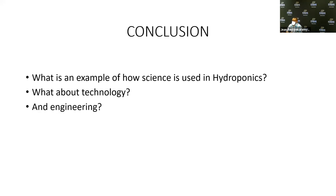Okay, let's go back to our questions. Basically, I think you might have an idea: if you are replacing soil with another medium, if you are able to measure the nutrients that you're using, if you are able to understand how plants grow, what do you think? Is there any science behind that?